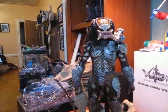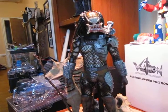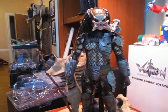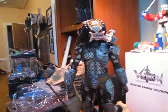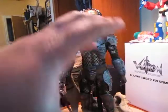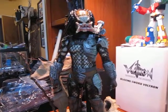So I wasn't really feeling them, but I do like the fact that all the Predators that are coming out now do have this molded body, because they don't have that real skinny look like all the older Predators did. And I guess that's why they're remaking all the other Predators over again, because they do look a lot better like this than when they used to come in kits and you have to snap everything together. I definitely give them that.